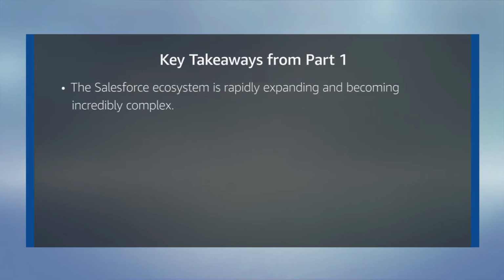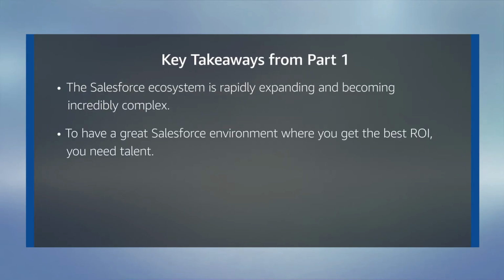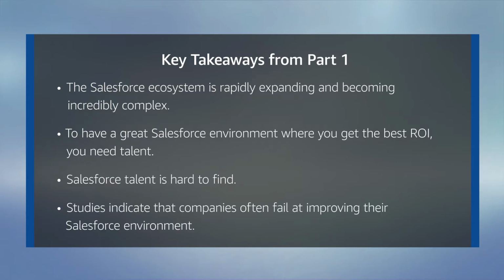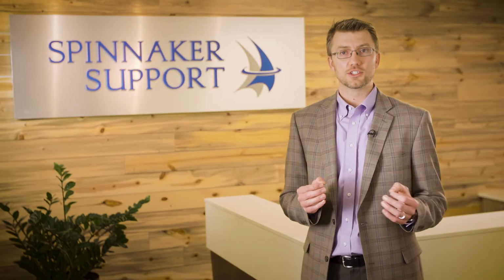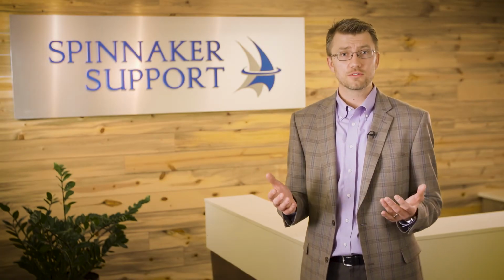The Salesforce ecosystem is rapidly expanding and incredibly complex. To have a great Salesforce environment where you get the best return on investment, you need talent. However, Salesforce talent is hard to find. Studies indicate that companies often fail at improving their Salesforce environment. These market conditions create what we call the Salesforce service void. So what is the Salesforce service void?